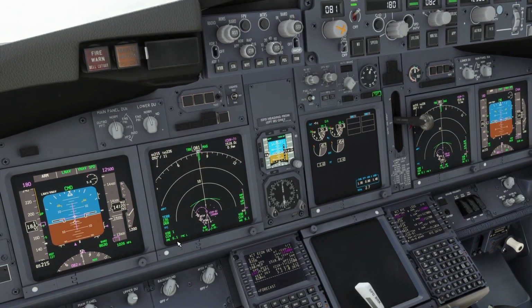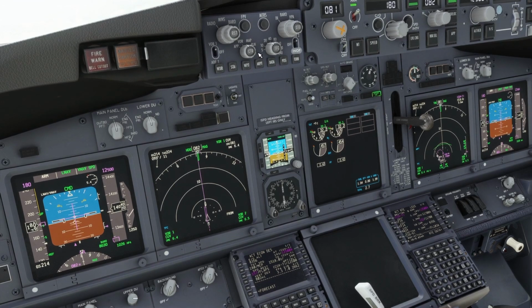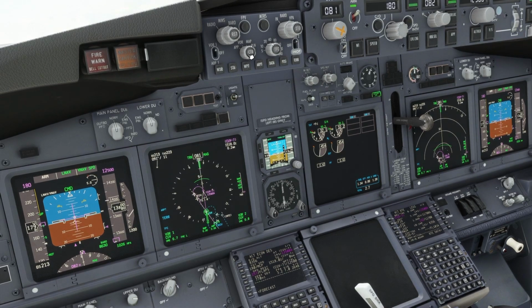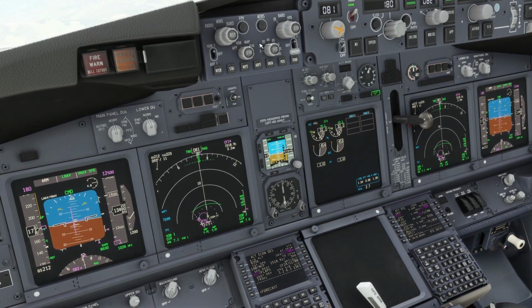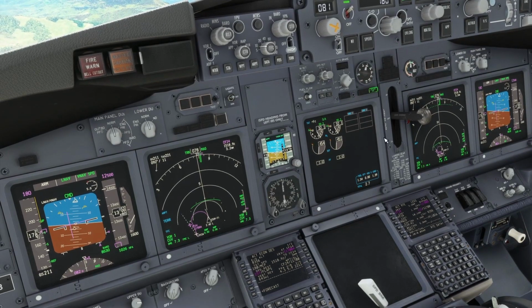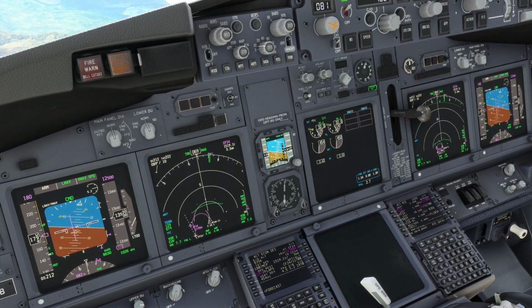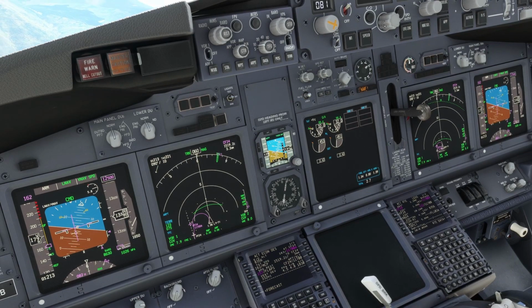Good. So 7 DME, we are established on the radial 081. Just about to go to the 7 DME. What did I do? I want this to go there. Okay. Altimeter setting. Okay. Range. Okay. So there we go. 7 DME starting the turn. Flaps 5. Speed 160.